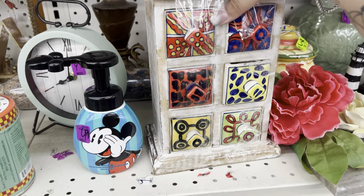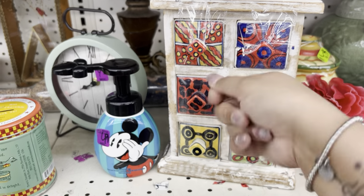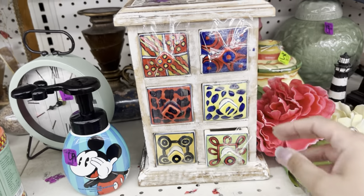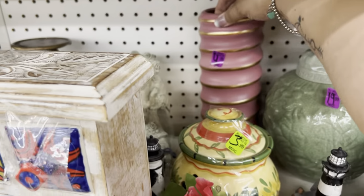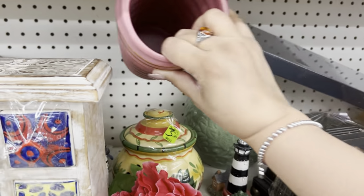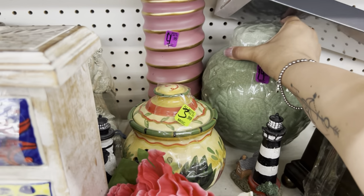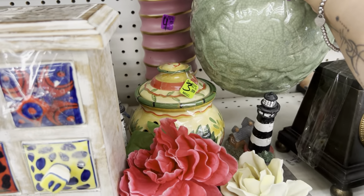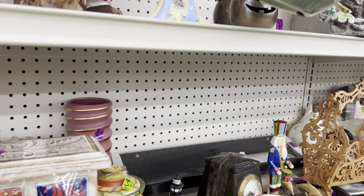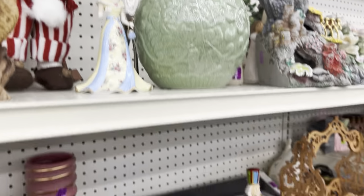I have one of these shelves that I got for like $2. It just had a broken knob that I just have to glue on. But wow, geez, they want $19 for it. What is it with this vase? I see it everywhere. It's just not a desirable vase. Made in China. But look at that ginger jar celadon. $20. Oof, $20 for it. Somebody should definitely buy that. Let's put that up there. I'm not gonna pay 20 for it.